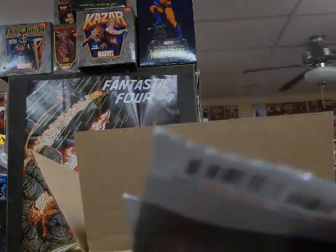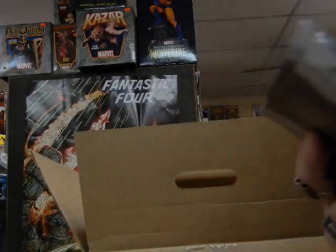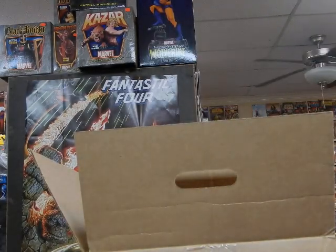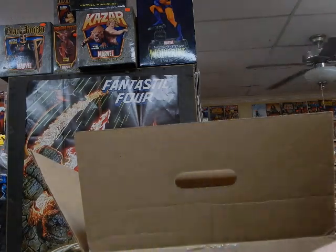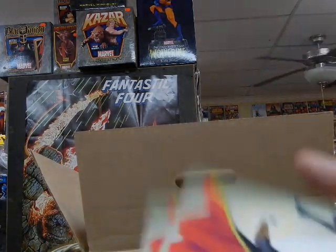And finally, we do see some damages. These X-23s are damaged. And it looks like we got some Doctor Stranges that are damaged as well. So that's too bad.